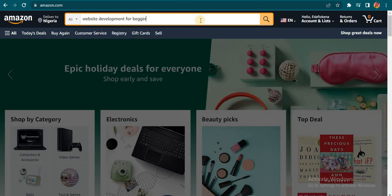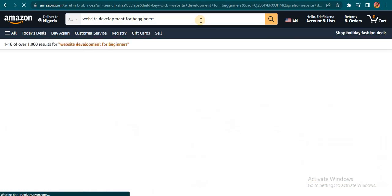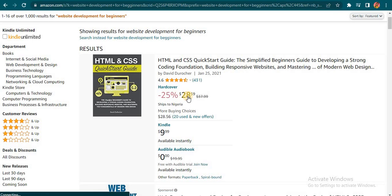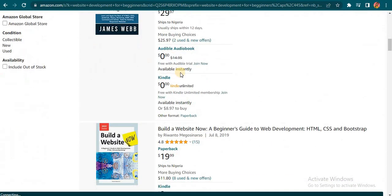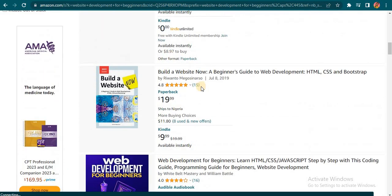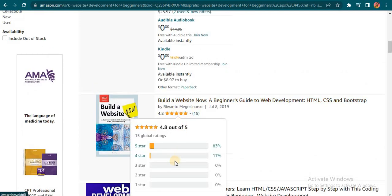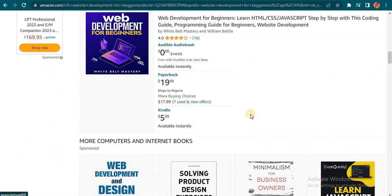Okay, so I'm trying to search for a particular book on Amazon KDP. You get to see a lot of them. This is a hardcover book. The price is actually $28. We have a lot of them. From what I'm seeing here, most of them are bestsellers and they have a lot of ratings already. You can see people already rate them because they feel this book has a lot of content.